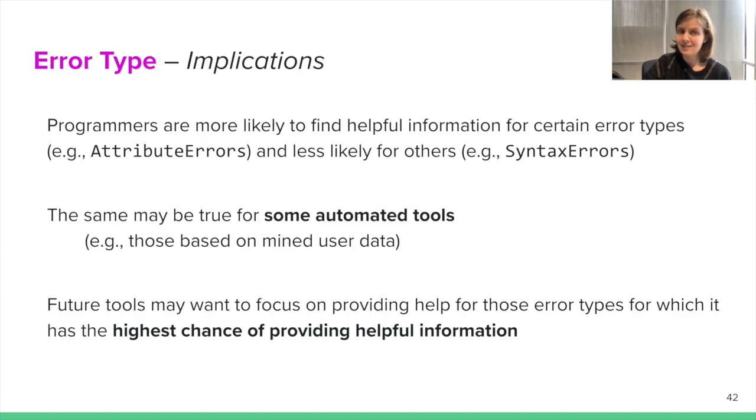So what does this all mean? We found that programmers are more likely to find helpful information for certain error types, such as attribute errors, and less likely for others, such as syntax errors. This can help design future code search training by encouraging Stack Overflow use for those error types where it's going to be the most helpful. However, these results may also impact the design of automated tools. Just as humans find some errors easier to debug using Stack Overflow, the same could be true of automated tools, especially those that are based on mined user data. Future tools may want to focus on providing help for those error types for which they have the highest chance of providing helpful information.